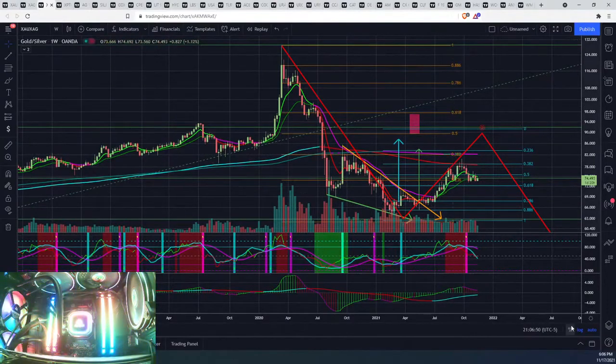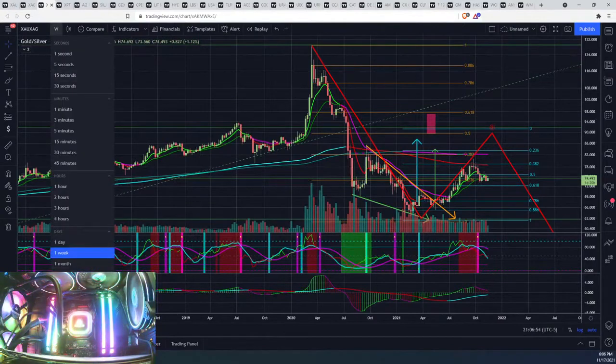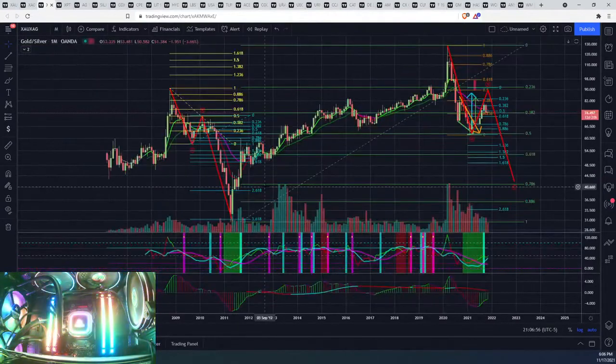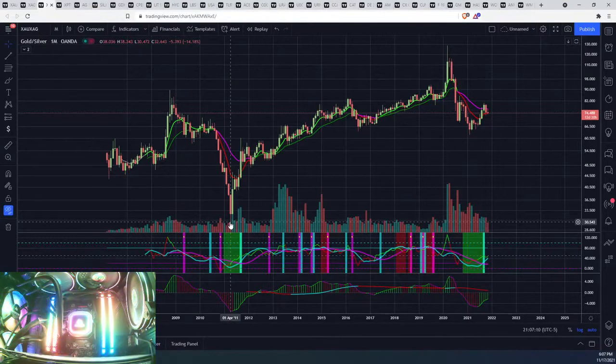Now, again, before I hurt all the silver bugs' feelings, if we look at this chart here, let's go to the monthly real quick. We can just keep in mind, based on what happened in the past, this was the all-time high in gold back in 2008, and then gold sold off in comparison to silver, and this was the top in 2011 of gold and silver. So that was when gold reached all-time highs. That was when silver retested its $50 all-time highs. And then at that point in time, it has been better to have gold in comparison to silver since then.